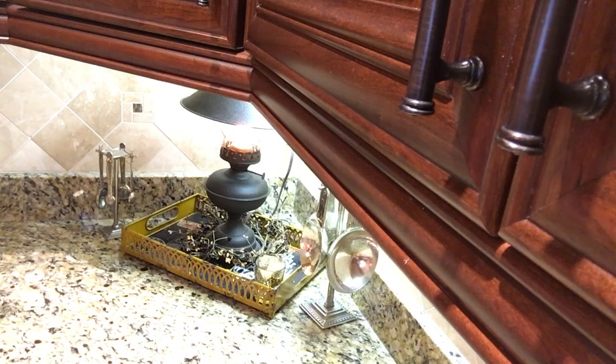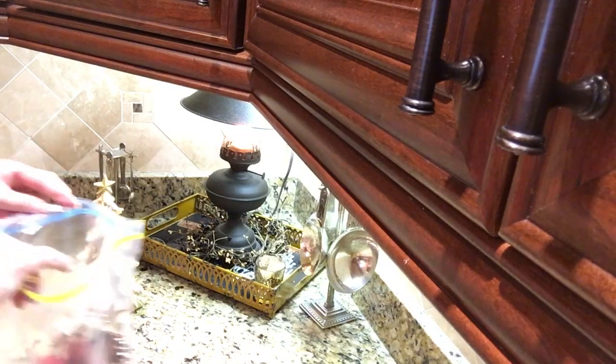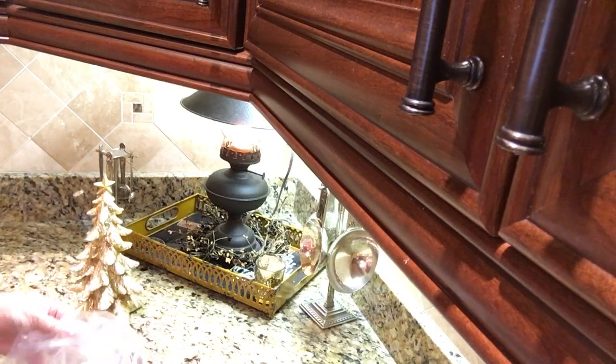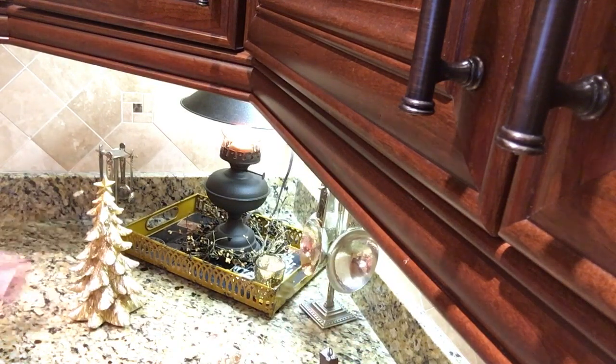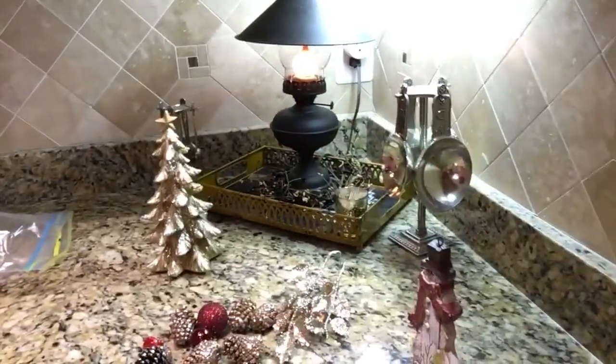All right. Now I have no clue. I do not remember how I had this last year. I just know these are all of the parts and pieces for what I used in here. So I'm just going to start layering. And let me see if I can actually get this down a little lower for you guys. There we go.